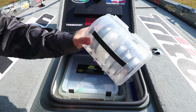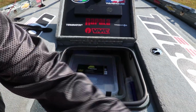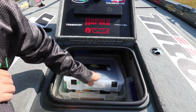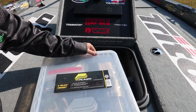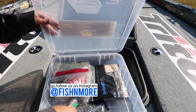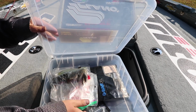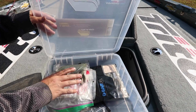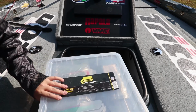Here we have some line. This is my line box filled with a bunch of fluorocarbon leader. Then we got this gem right here, which is really empty. This is my drop shot box. As you can see, it is really empty. Well, not only drop shot, this is like smallmouth stuff. Oh, you guys can't see them. Can't see the plastics under that. But tubes and flukes and usually drop shot stuff, but it's empty.